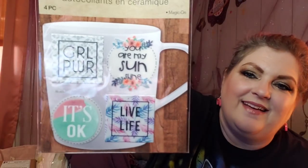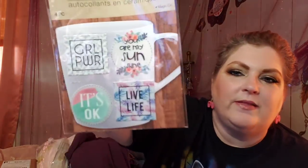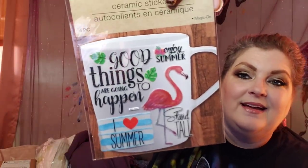And then these. I love these. Girl power. It's okay. Live life. And you are my sunshine. Oh my gosh, I don't know which one of those I like best. I think live life. And then this one is good things are going to happen. I love summer. Stand tall and enjoy summer. How awesome. And then I didn't read this one. Today I choose joy. Oh, these all say today I choose joy. I love these ceramic stickers. They are so cool. Look how cool these stickers are.